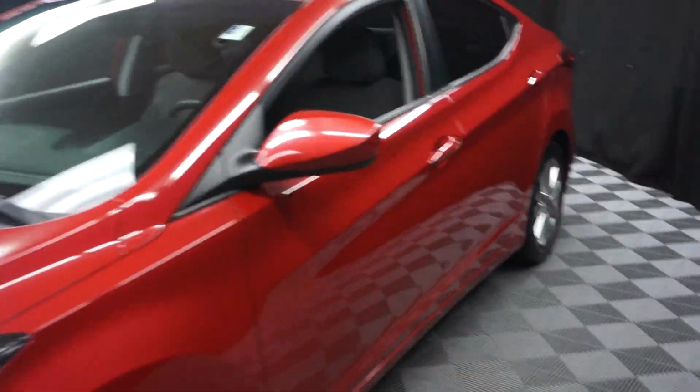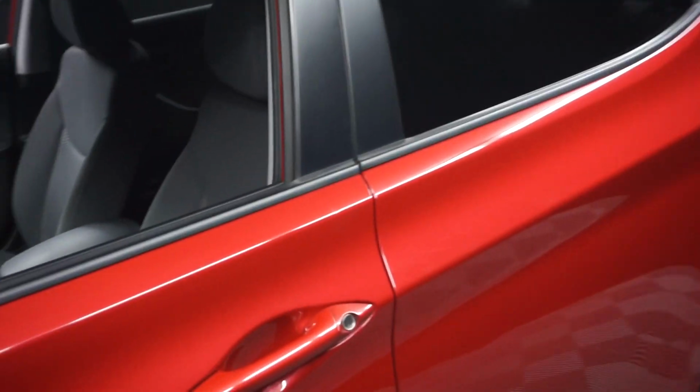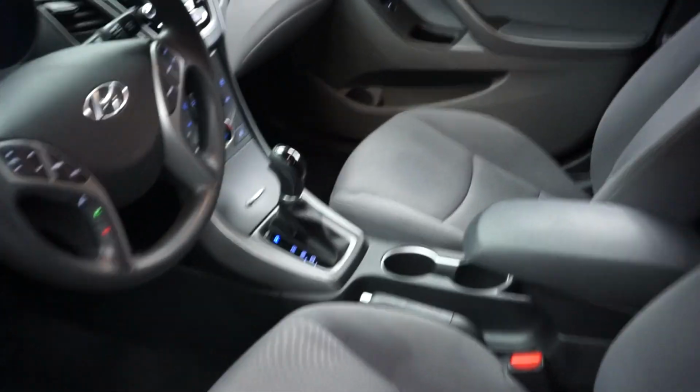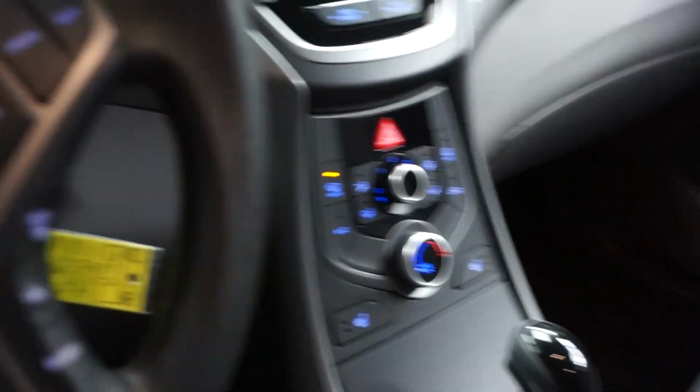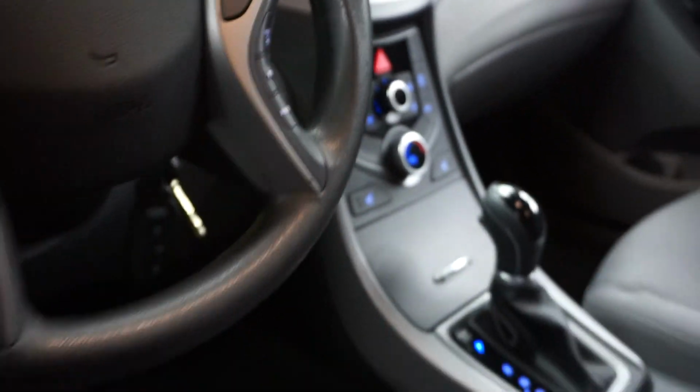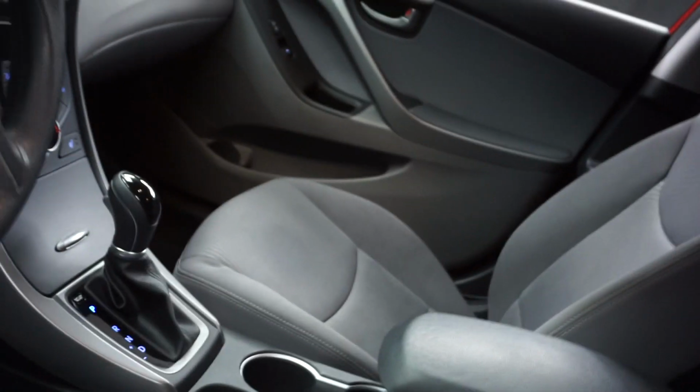Just traded in is this 2014 Hyundai Elantra. This one is red. It's got gray cloth interior. It's got heated bucket seats, CD, satellite radio. It's got 55,000 miles.